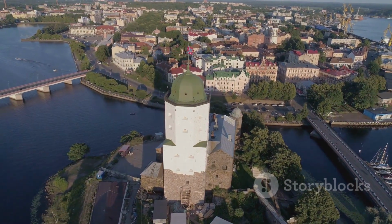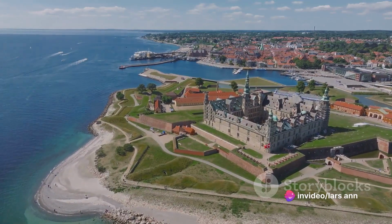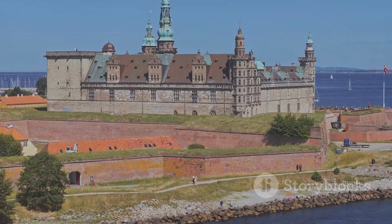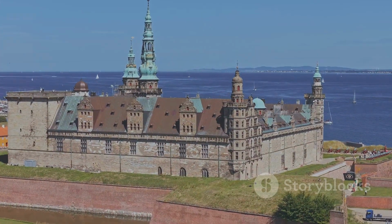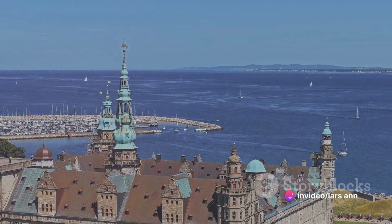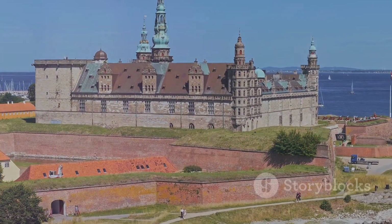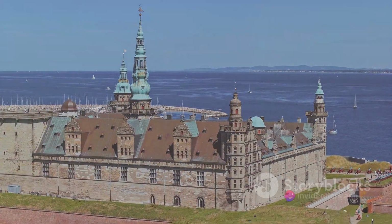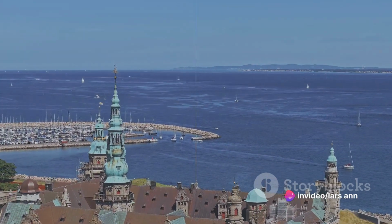The castle's strategic location on the island of Slotsholmen made it a crucial defensive outpost. It played a pivotal role in the city's development, fostering trade and ensuring security. The castle's robust walls bore witness to countless historical events, echoing tales of power, conflict, and resilience. In 1369, however, the castle met its untimely demise, succumbing to the wrath of the Hanseatic League. What once stood as a symbol of power was reduced to ashes, leaving behind only fragments of its once grand existence. Though it no longer stands, Bishop Absalon's castle laid the groundwork for the city we know today.